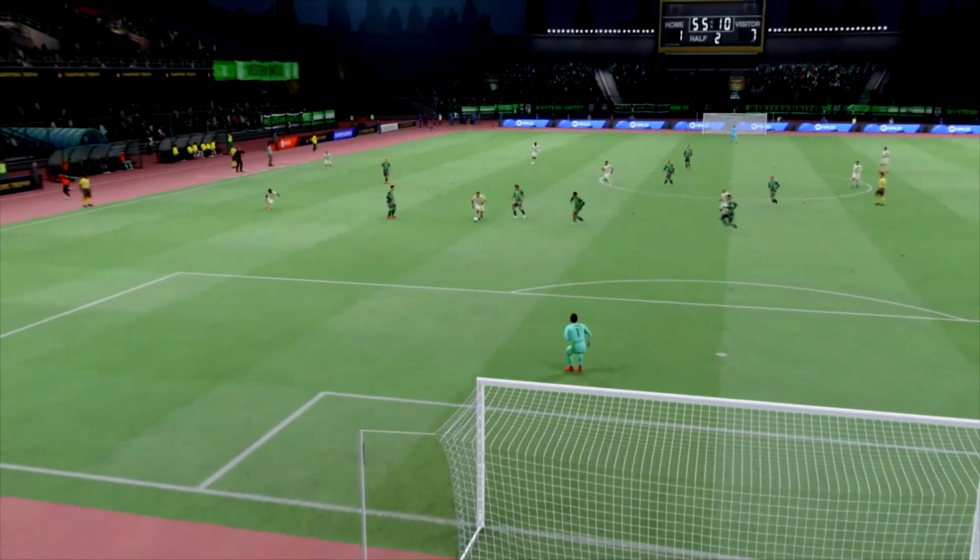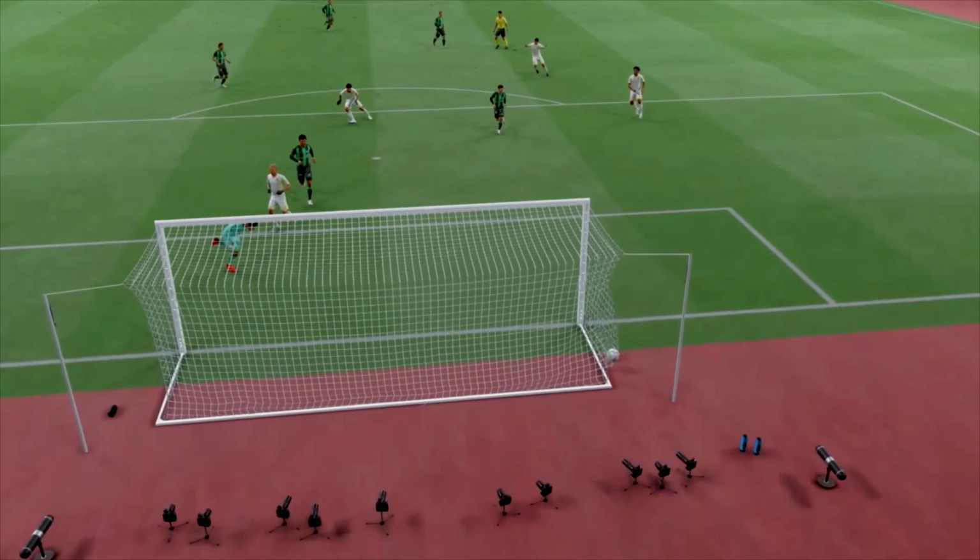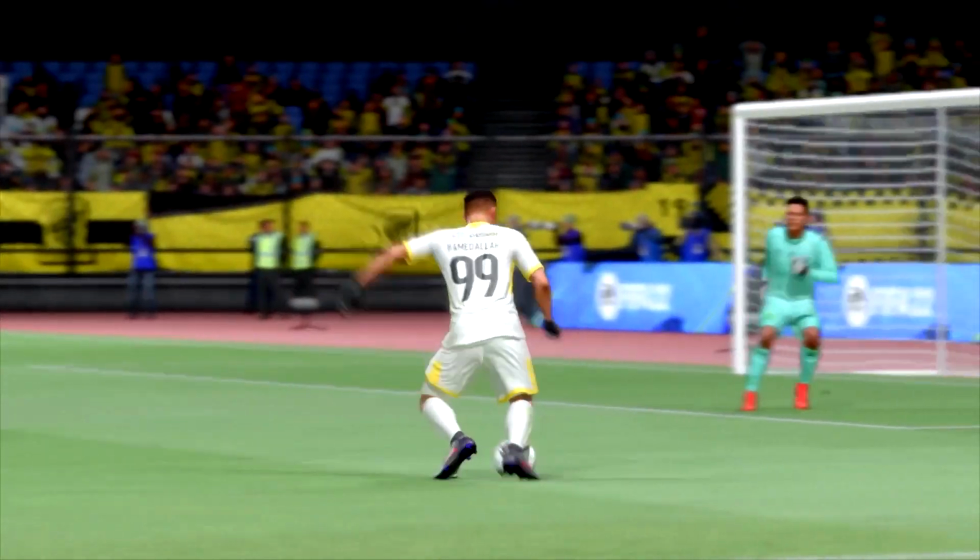Well, here's the replay. Watch how he goes past his man with such ease. And it's just a change of pace. And when he gets onto it, he decides to go for power. It's a really emphatic finish, which gives the keeper no chance.